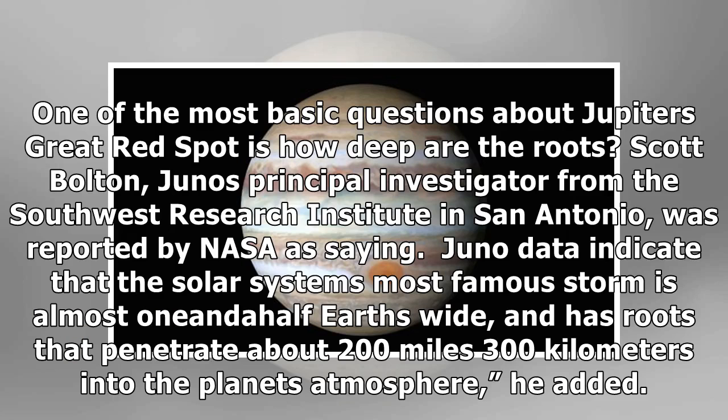One of the most basic questions about Jupiter's Great Red Spot is how deep are the roots? Scott Bolton, Juno's principal investigator from the Southwest Research Institute in San Antonio, was reported by NASA as saying, "Juno data indicate that the solar system's most famous storm is almost 1.5 Earths wide, and has roots that penetrate about 200 miles (300 kilometers) into the planet's atmosphere," he added.